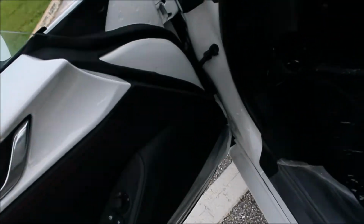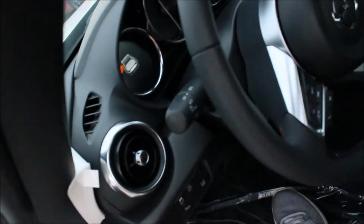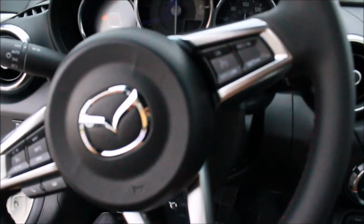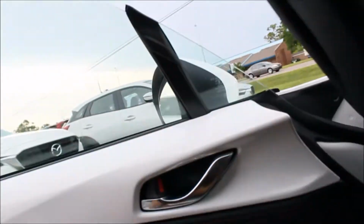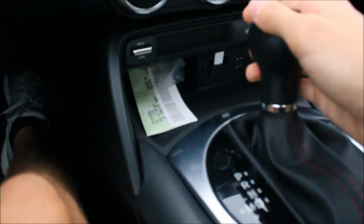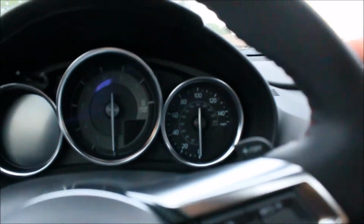Tap the button right down there. All right. The button? Go ahead and sit up. It's just right here. Oh, that's the trunk? Yeah. All right, this is the new hard top. So leg room is much better in this one. This is the auto. I'd get the manual, but it's got paddles. It's nice.